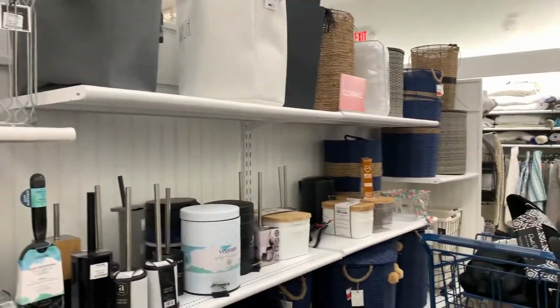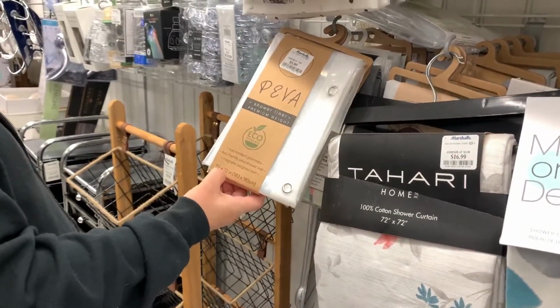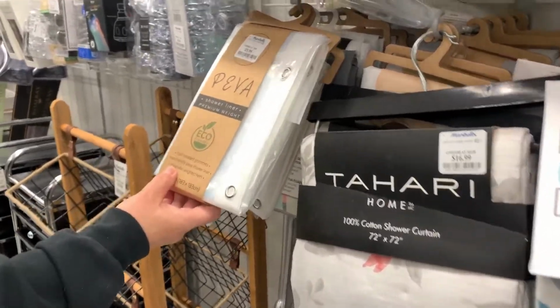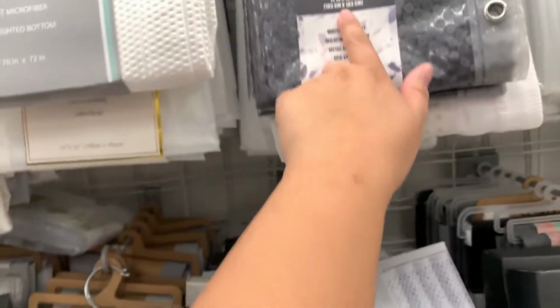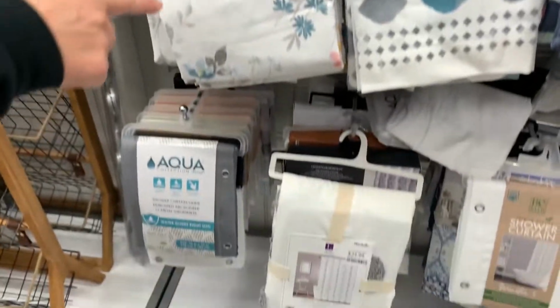I don't know if that's the one that I got from Target, 72 inches. How long? That was the same price. I mean, that was the same size. 72 inches. When I tell you it's the same thing, it's the same thing. Look, that's even shorter. That's 70. That's 72. This is 72. When I tell you, oh, 70. What size did we measure that thing like this?